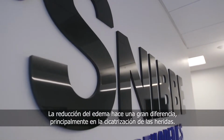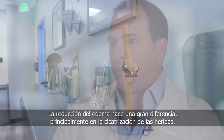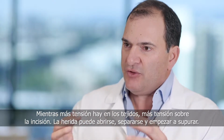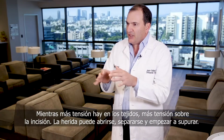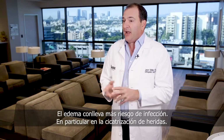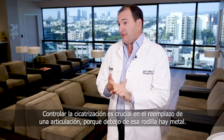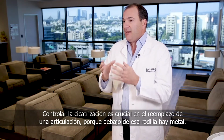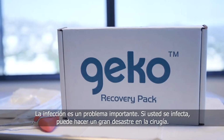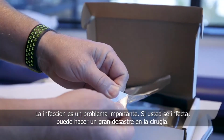The reduction of edema makes a significant difference in many things, but primarily is wound healing. So the more tension there is in the tissues, the more stress there is on the incision. So the incision can pull apart, can separate, can start leaking. That's a higher risk of infection. And obviously wound healing is very critical in a joint replacement because there's metal under that knee. And so infection is a very large problem. If you get an infection, it creates a big disaster in the surgery.